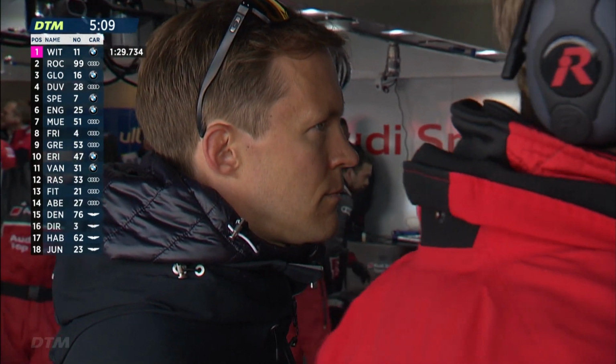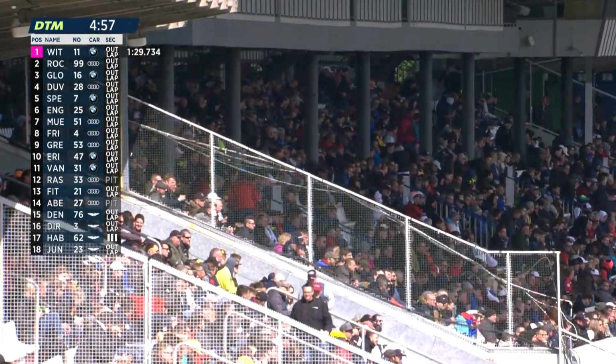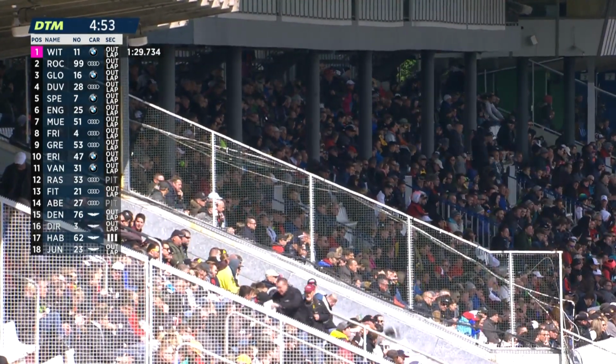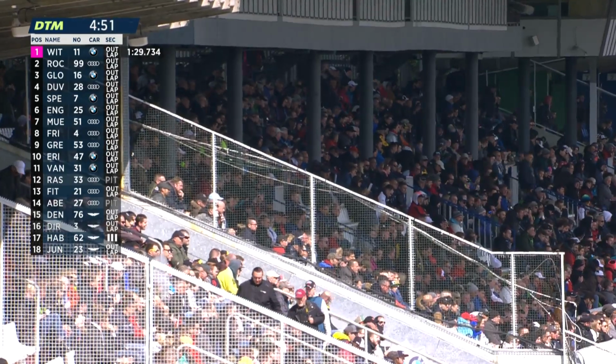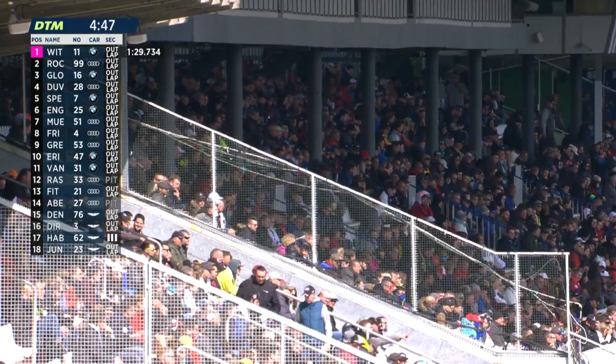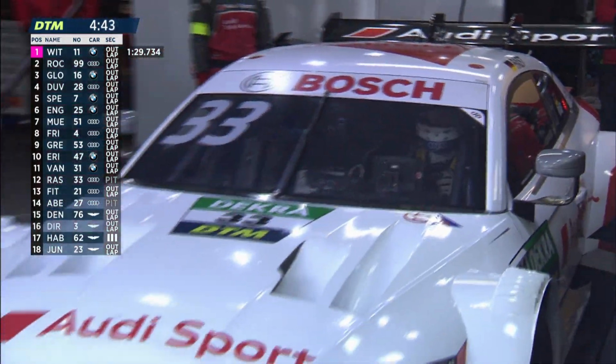Mr. Matthias Ekstrom. It's wonderful to see you back in the DTM garage. Matthias Ekstrom then, former massive DTM star, and huge fan base for Matthias, which exists. And good to see him back. He was on trophy presentation duties yesterday. Rather suspect that Matthias may have rather been in a car.